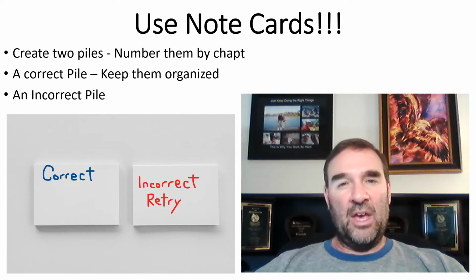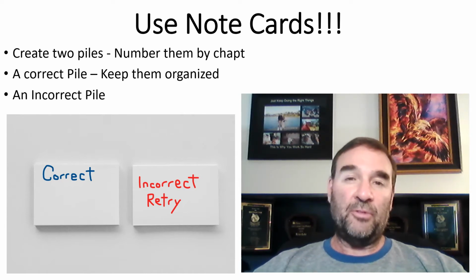So hopefully that helps you come up with a study technique, note cards. And I use them in real life too.